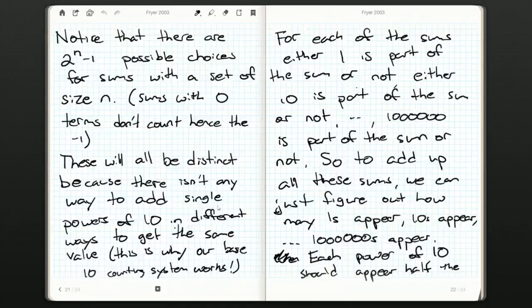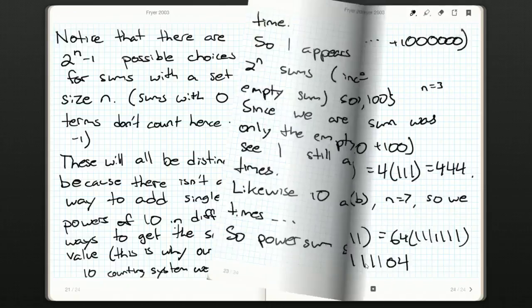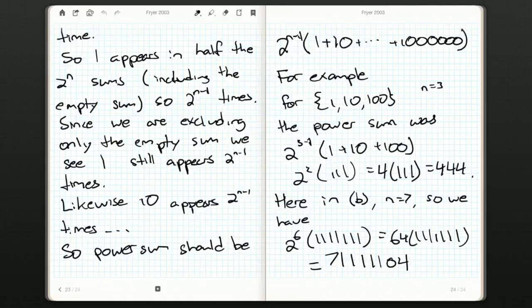You know, we alluded to our previous work. We figured out how many possible sums there are. We explained why we know that they're distinct, and that's because the base 10 counting system works. So we found the number of choices. We pointed out that they're all going to be distinct. We said that adding up all those sums is basically the same as adding up the number of ones, adding up the number of tens, adding up the number of 100s, and so forth. So we just need to figure out how many of them appear. They appear about half the time. So that's 2 to the n minus 1.